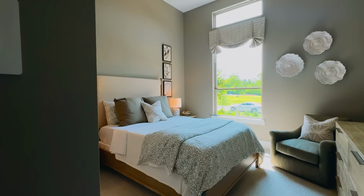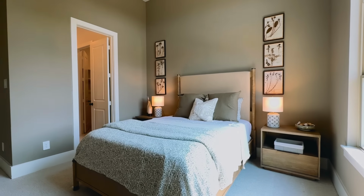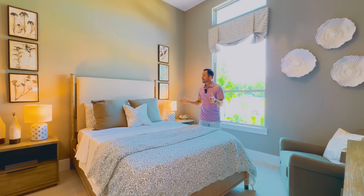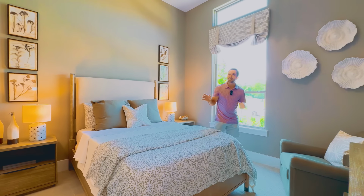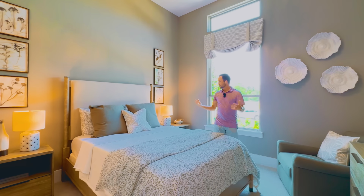This is gonna be your third bedroom. This is more of like a guest bedroom setup. I'd imagine with those two rooms over there, if you've got little kids, those could kind of be set up together. And then once again, every single bedroom is its own ensuite. And these are actually 12-foot ceilings here in the bedroom. So it feels nice and open.